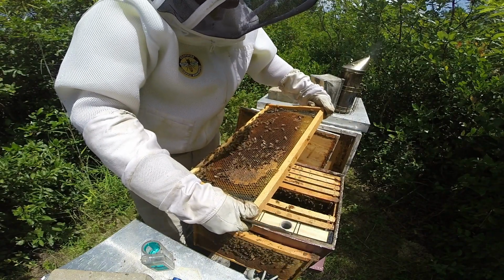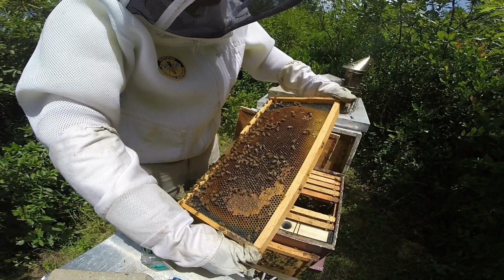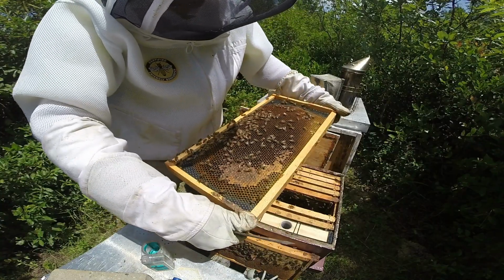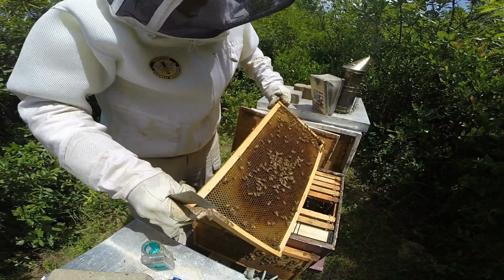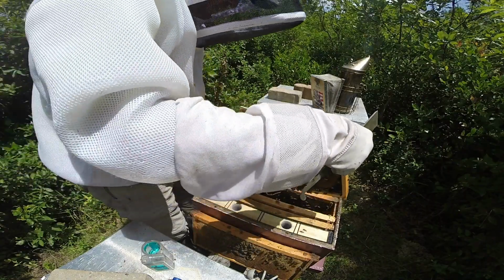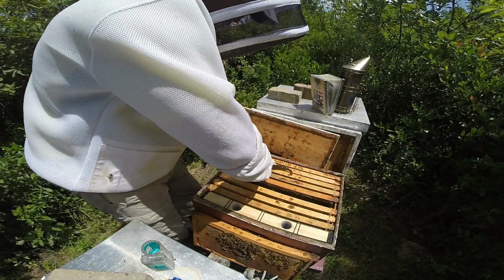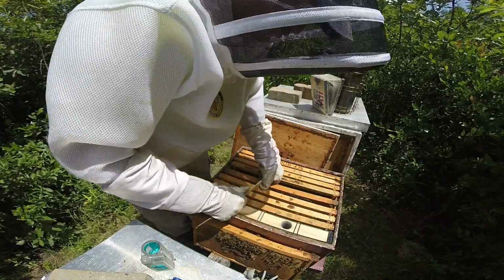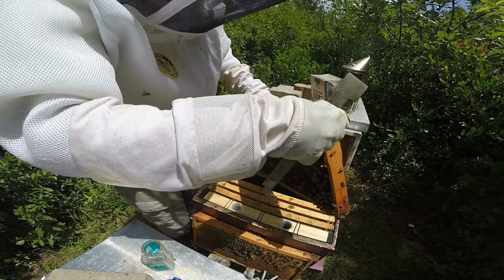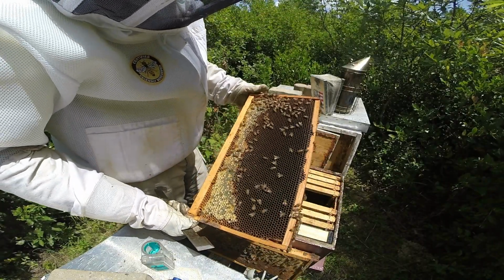They're definitely storing a lot of nectar, which would typically be where you would find brood, but because of the lack of brood, they don't have a reason not to store nectar there. So that's a sign that you have a queenless hive. Just for anybody watching, if you had a hive that you know was queen right, and then all of a sudden the bees are storing nectar where you would typically have brood, that's just something to pay attention to.